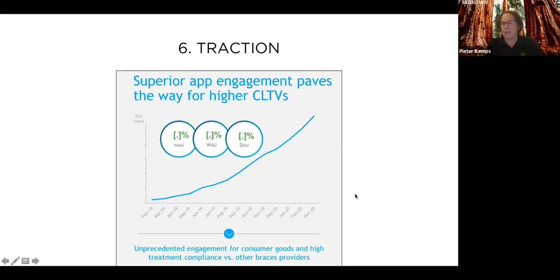Again, it could be based on all sorts of metrics. This is from Zenium, one of the Search One companies that saw app engagement go really high. Their MAU, WAU, and DAU were all growing really rapidly, at a level that is much higher compared to similar products, right?